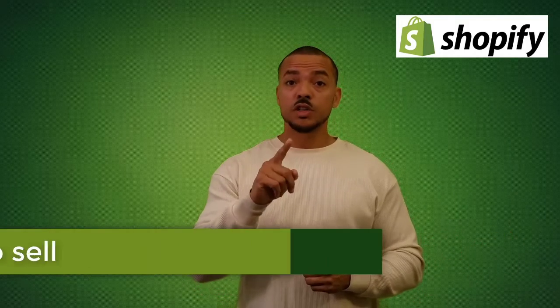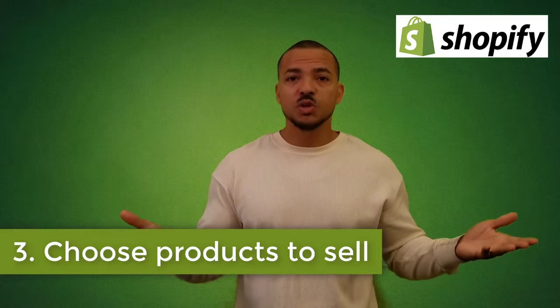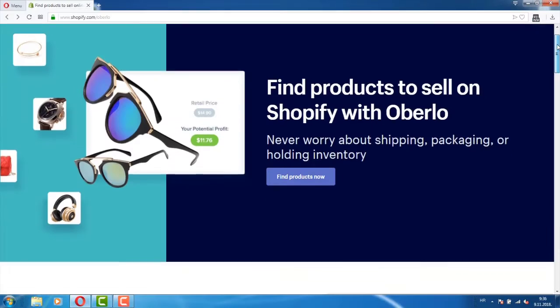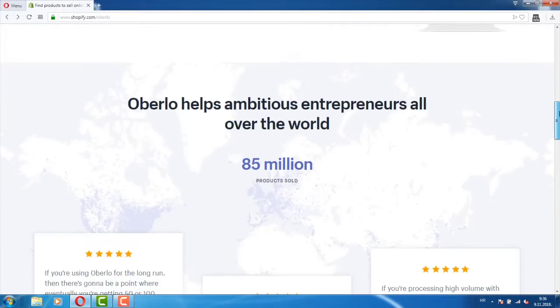Step 3, you need to choose a product to sell. Now, if you already have your own products, then you can skip this step. However, if you're looking for products that are in demand, you need to check out the Oberlo Marketplace at Shopify.com/Oberlo. Oberlo can quickly help you find and add products directly to your Shopify store, meaning you can get up and running in a couple of hours.